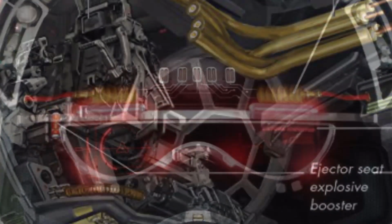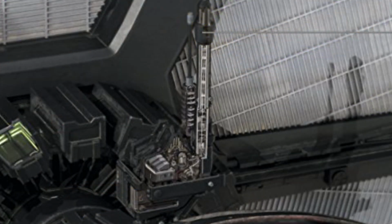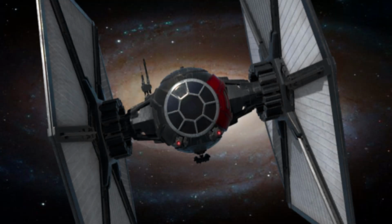And the only things I haven't mentioned so far is the fact that underneath each seat is the explosive booster for the ejector seat, and that this antenna on top is larger than that on the TIE FO, because this was used for long-range communications, those that were sent out when this thing used its hyperdrive. Well, that's it for the TIE SF.